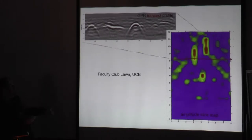You'll see throughout the rest of the presentation these transect profiles in grayscale, which are basically like the wall of an excavation unit in concept. It's basically a single GPR transect, and the radar data in terms of information of radar energy bounced back to the receiving antenna, and so in this case, there's a horizon at this maybe 40 centimeter depth out here at the faculty club, and we think it's concrete foundations from cottages that were there before the faculty club was built. This is the transect profile crossing a slice map, so this is an amplitude slice map of that particular depth where those features are located.